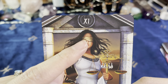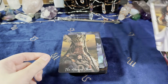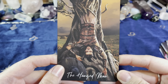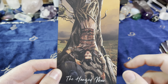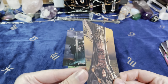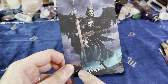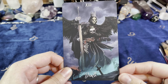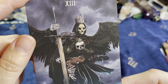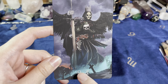Justice. For a second, I thought she was peeking. Just a little bit. Are there two cards here? No. Oh, crap. The Hanged Man totally became one with the tree. How long have you been there, sir? Oh, I like their tattoos. This is cool, though. Is this one card? Look at this teal coloring right here. That's gorgeous. That face looks kind of weird. Can't tell if that's the real face or a mask. But man, this right here, I love it.